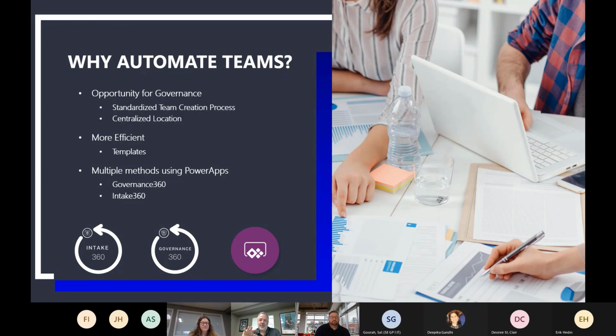Today we're going to show you two different Power Apps that we've built. One does overall Teams governance, and the other is a more specific process around project management and project intake. So I'm going to hand it over to Erin, and she's going to demonstrate the Governance 360 Teams Governance app.